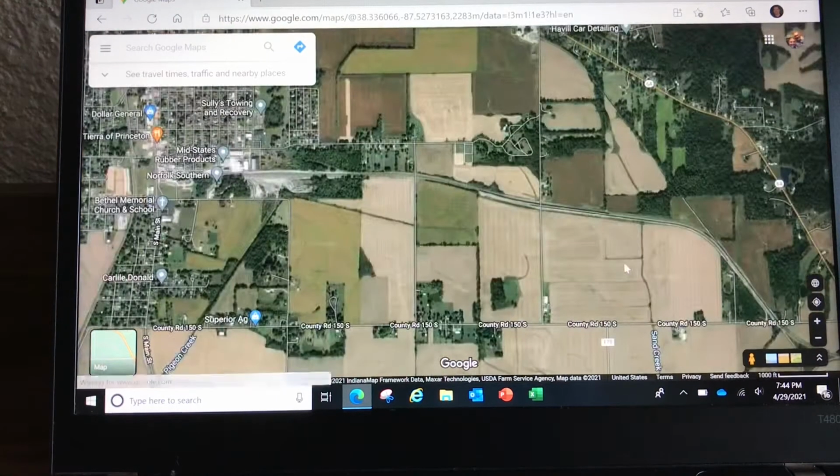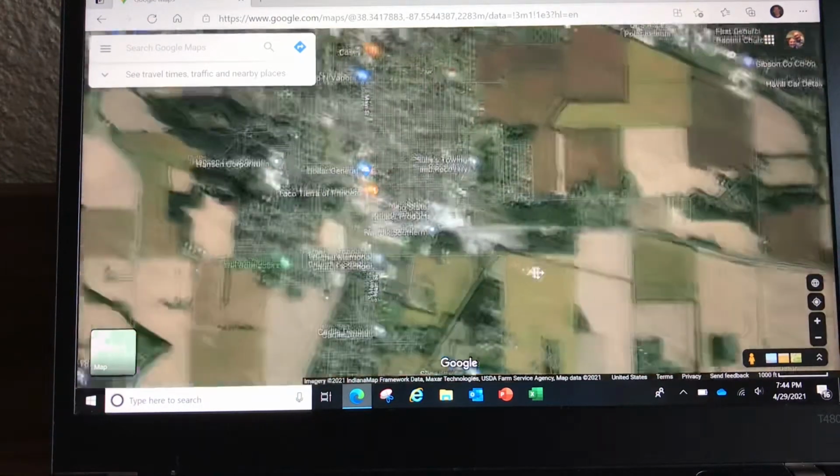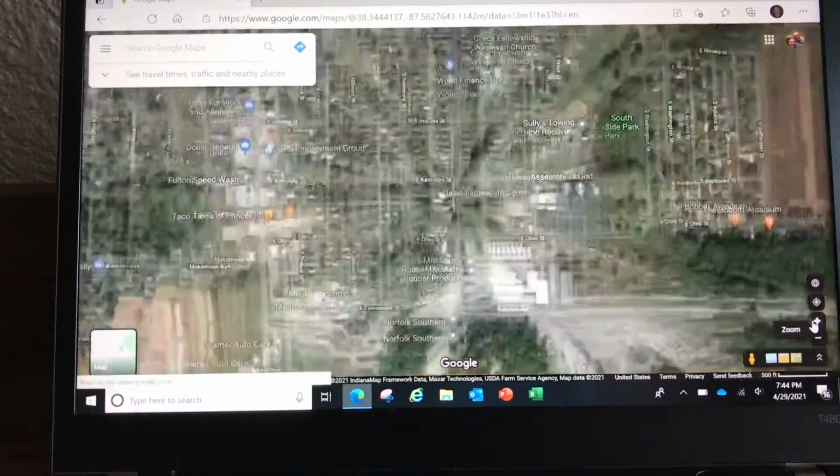Okay, and I'll zoom back out just to sort of show you the big picture. So here's Princeton over here. Here's the Norfolk Southern yard in Princeton. Zoom in real quick. It's going a little bit longer than I wanted it to.